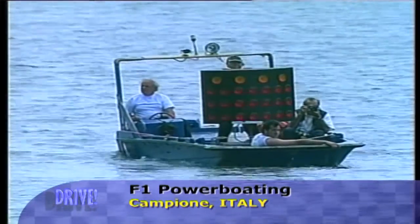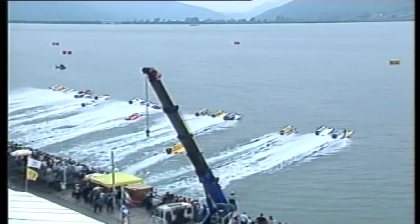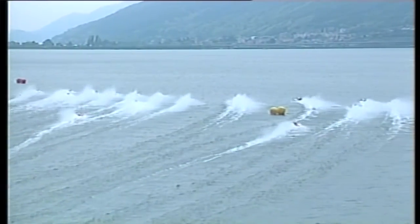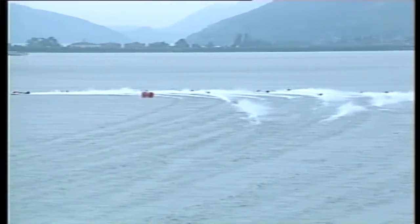We go to a different kind of motorsport now, Formula One power boating. Thousands of Italian and Swiss fans lined the shores of Lake Lugano at Campione in Italy to watch 20 of the world's best circuit boat drivers compete at the Grand Prix of Italy.